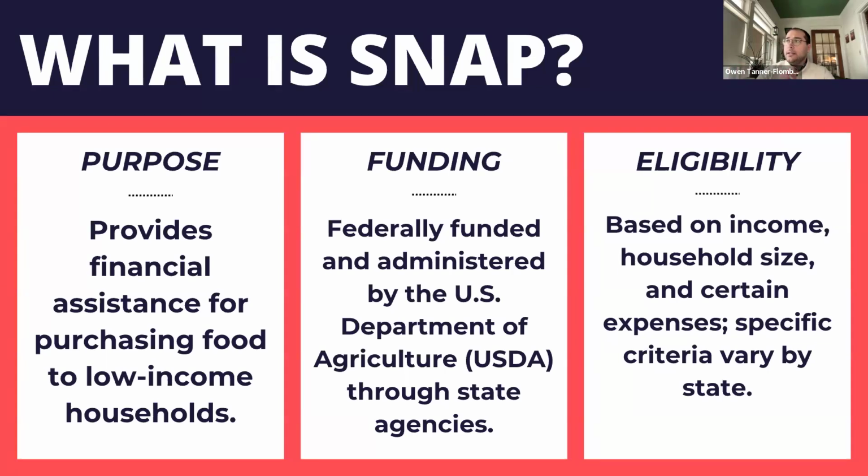Eligibility for SNAP is based on income, household size, and certain expenses, like the amount that an individual may be paying for housing, for their rent, for example, factors into whether or not someone's eligible for SNAP and how much SNAP in quantity of dollars they may be eligible for. But specific criteria can vary from state to state, and it gets especially confusing for college students because states have a lot of discretion in administering SNAP as a program. A student that's eligible in one state, an identical student in another state may not be eligible. So we'll talk a little bit about that today.